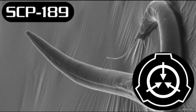SCP-189, Hair Imitating Parasite. Object Class: Safe. Special Containment Procedures: Samples of SCP-189 are to be stored in a cryo-containment facility, with any surplus destroyed by incineration.